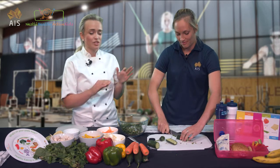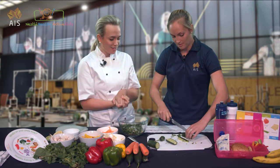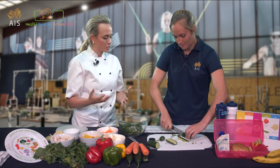That's amazing. So guys, because Kelsey is an adult and she's using a sharp knife, if you are using a sharp knife, please be careful of your fingers or use a safety knife, okay? What we already spoke about is we're going to do chicken rice paper rolls.